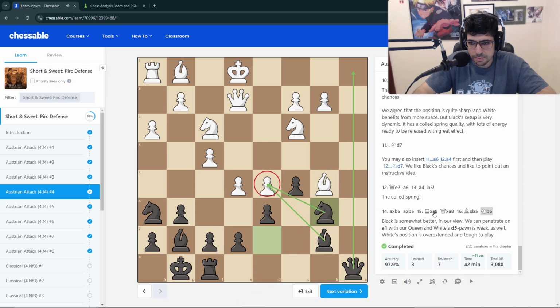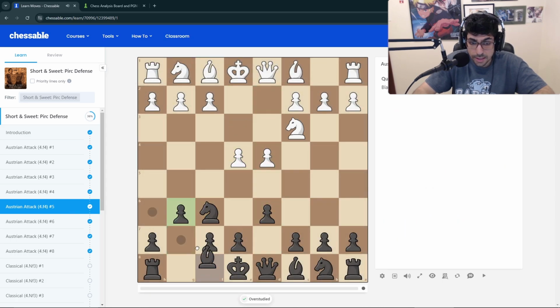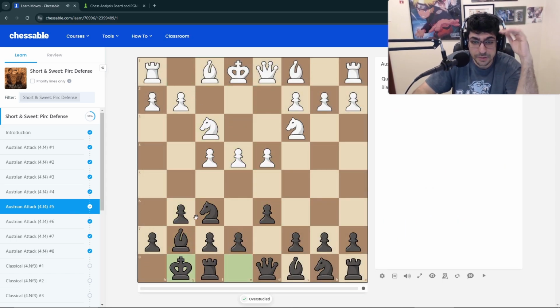And then we have a lot of pressure. Black is somewhat better in our view. We can penetrate a1 with our queen. Penetrate. And white's d5 pawn is weak. White's position is overextended and tough to play. So this is what they're saying. I think a lot of this analysis is beyond my level, by the way.